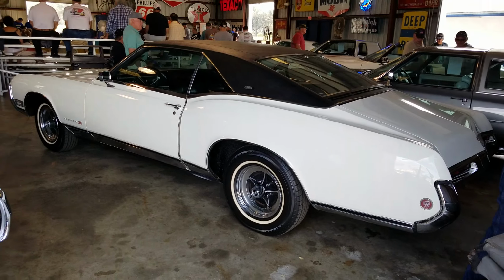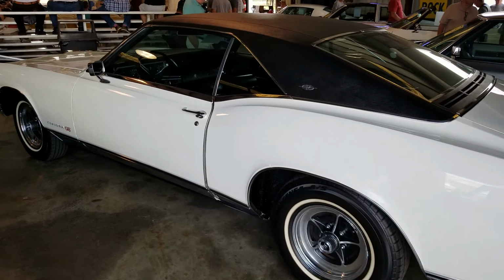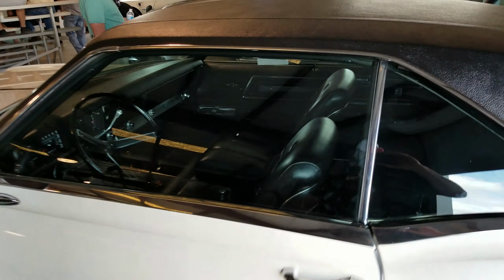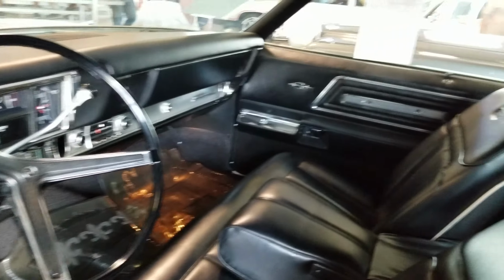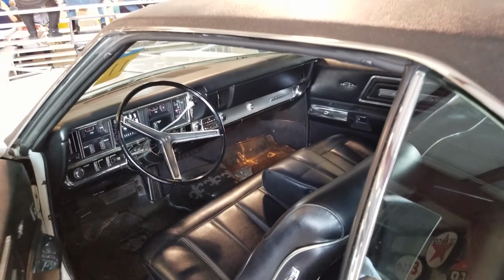Toledo, Ohio. 1968 Buick Riviera here at the Zephyr Hills Car Corral. Check this car out, boys. What a freaking cherry. All the lights work. Black, black on white, white on black.